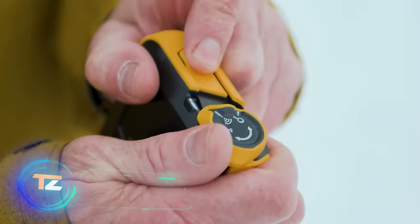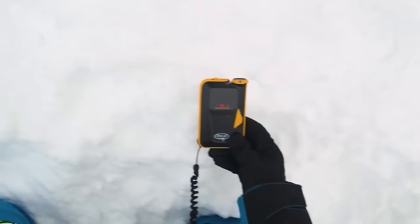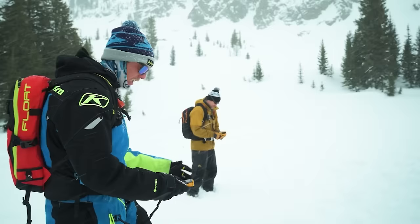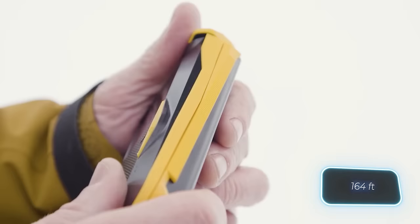Meet the BCA Tracker4, a device designed to locate people buried under snow. Before setting out on a hike or a walk, attach these beepers, small sensors emitting radio signals, to your clothing. In case of emergency, the beepers will guide the search teams. With the BCA Tracker 4, they can see the distance and direction to all nearby beepers. Impressive specs include a maximum reception range of 55 meters and a search area width of 50 meters. This device is available for $468.